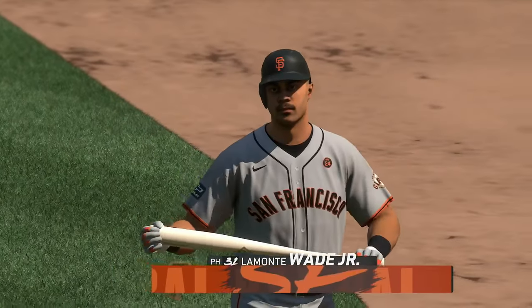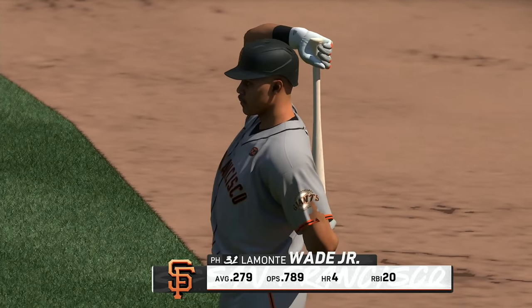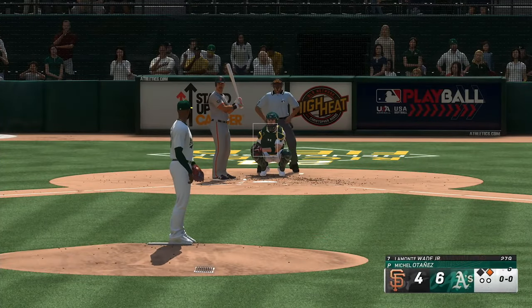So now pinch hitter for the Giants, Lamont Wade Jr. And he would be the tying run, so we may see him try to launch one if he gets a good pitch to handle.